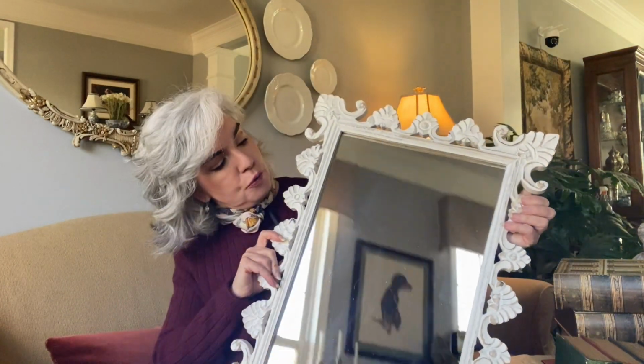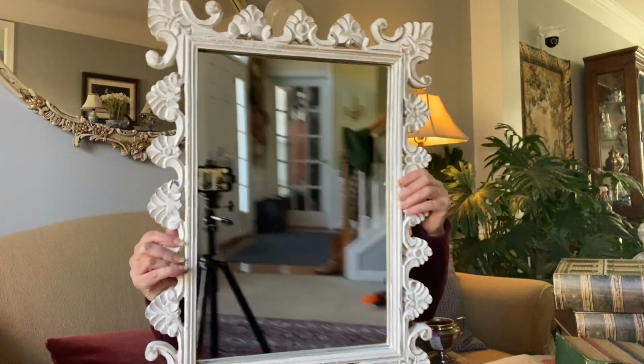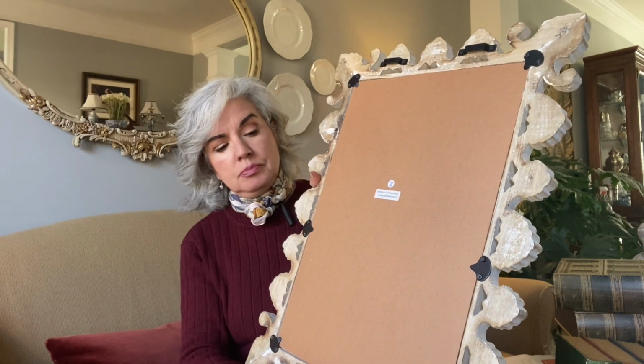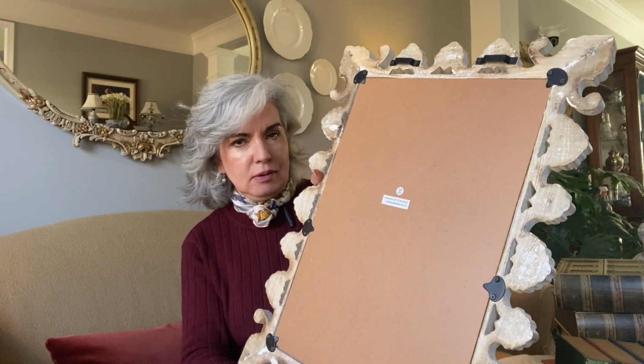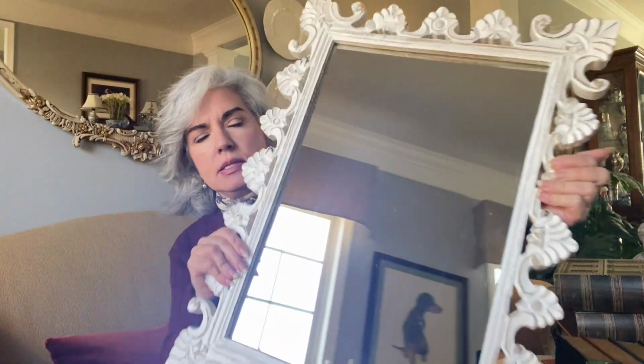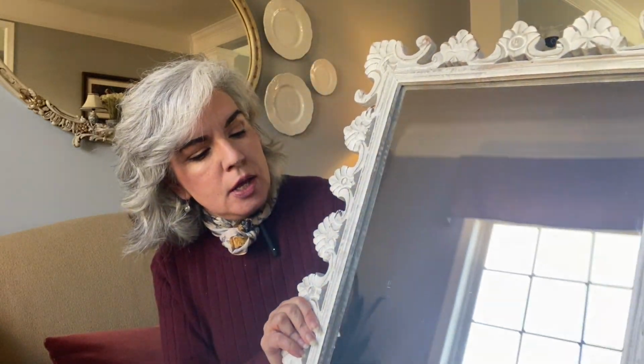The first item that I picked up was this beautiful mirror. Now, this is a wood mirror, and whenever I see wood mirrors, I do try to pick them up because you can always find space for a mirror. It is made in India. I love the color. It already has this kind of creamy white distressed finish, so I'm not really going to have to do anything to this. Just have to find a spot for it.